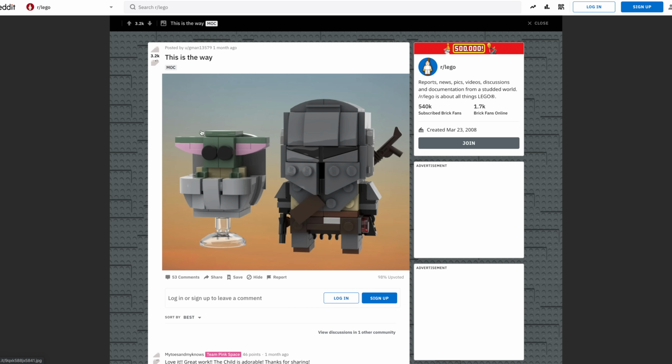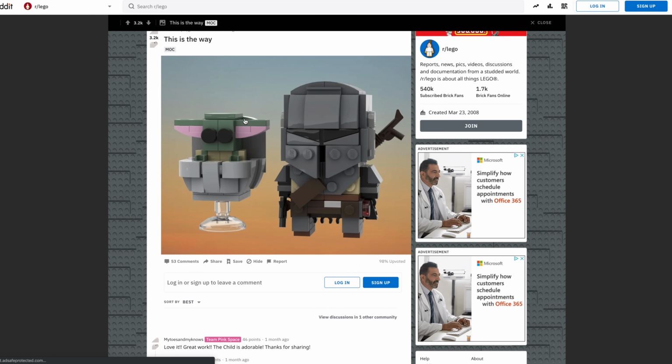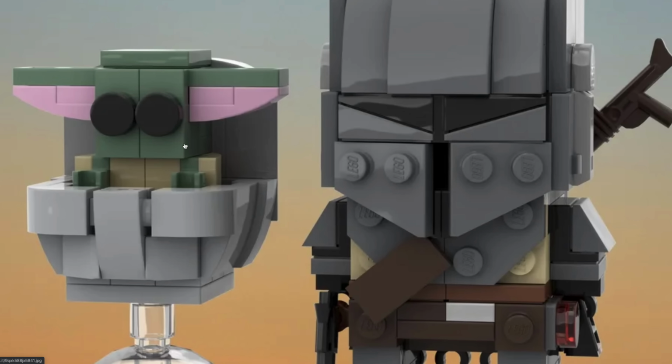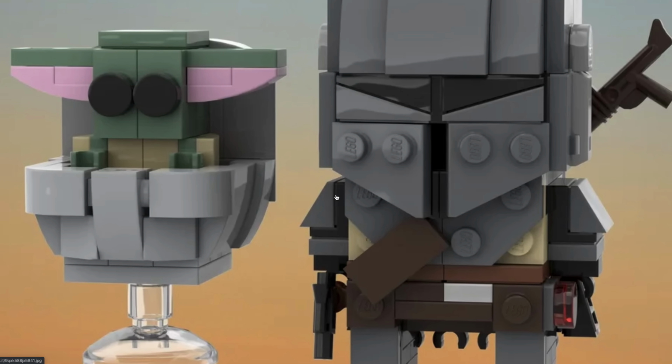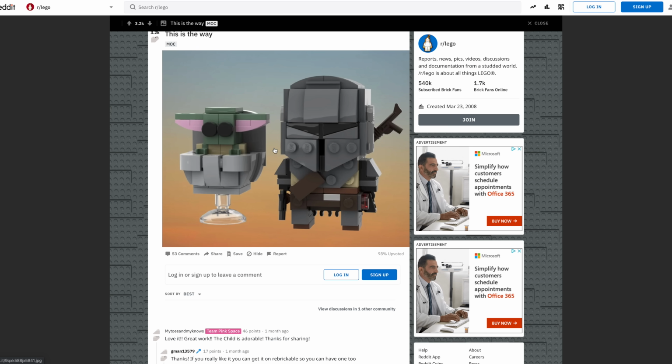Moving on to Reddit from Gman13579, we have the Mandalorian and Baby Yoda brickheads, and the Baby Yoda brickhead is kind of being rumored for 2020, so we might be seeing something very similar to this year. Hopefully it would come in a 2-pack with the Mandalorian. I don't see why they wouldn't do that, but LEGO doesn't seem to be the brightest when it comes to doing what fans want, so we'll see what happens with that.